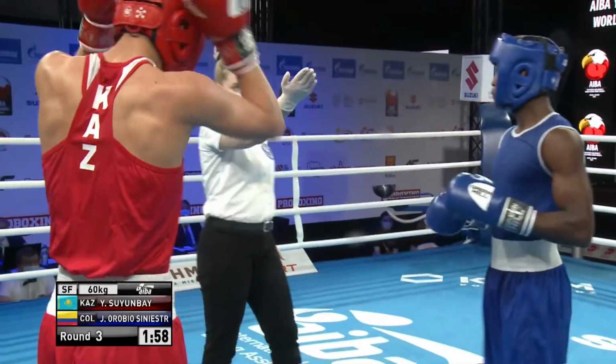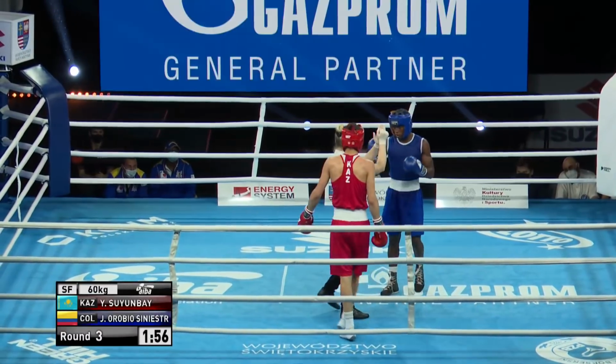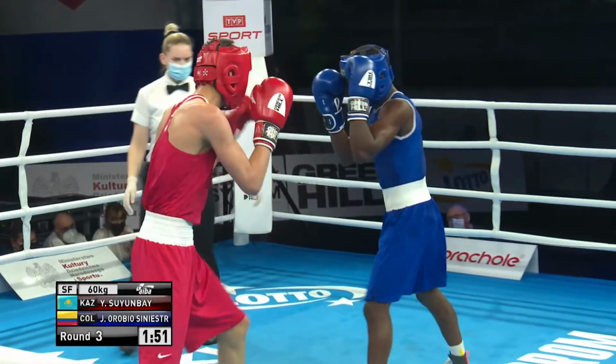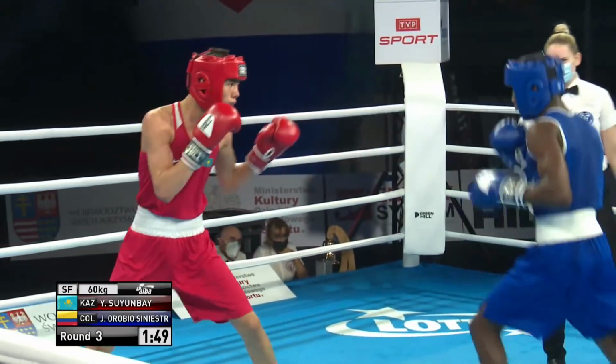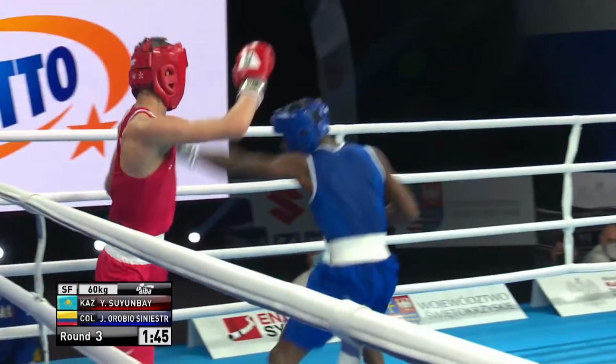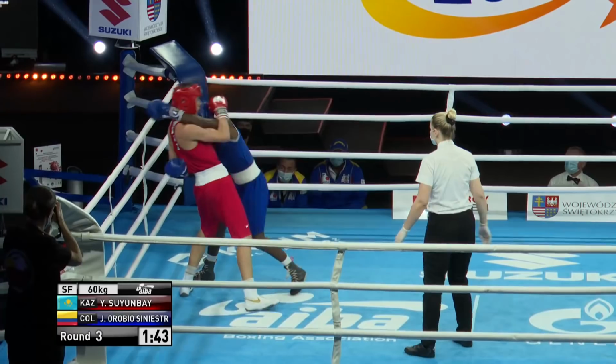And there's that movement from SUYUNBAY. He's very, very difficult to manoeuvre, very difficult to trap him, whether it's back on the ropes or towards a corner. He makes the ring seem like a very, very big place.